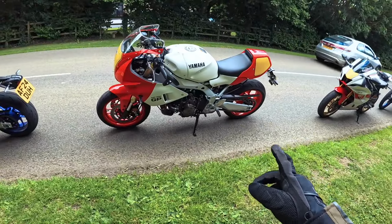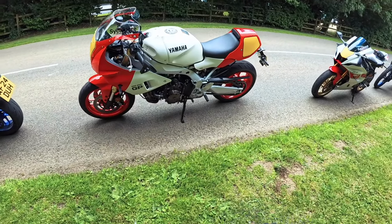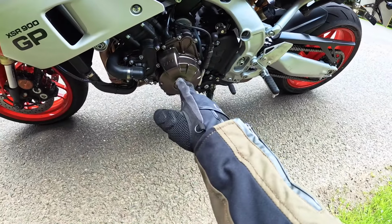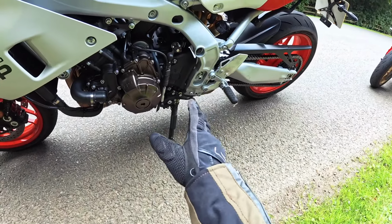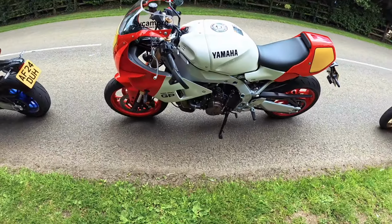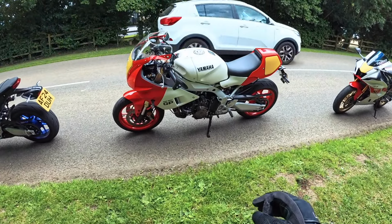This bike's still got the 180 back tyre and the 120 front, still got the 17-inch wheels. Like I said, still carries that CP3 engine. That's a fantastic engine. There's, like I said, with the gearbox, the quick shifter. Like I said, the riding position, I think you'd get used to it over time. It's a little bit heavy on the wrists, but all in all, you don't feel too compromised.